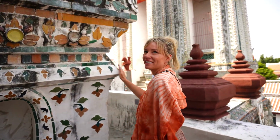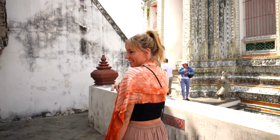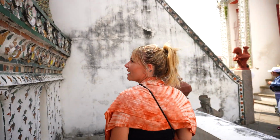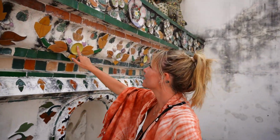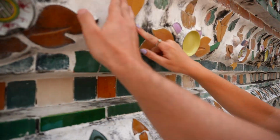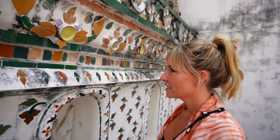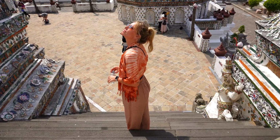Very narrow. Oh, it is very narrow. I just love all of these proper painted tiles that they've created and then stuck into the concrete wall. It's really pretty. It's so detailed. There's so many little things everywhere.